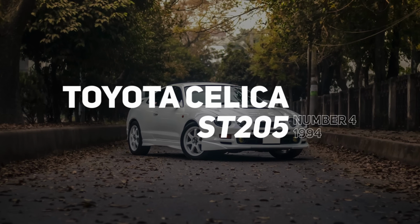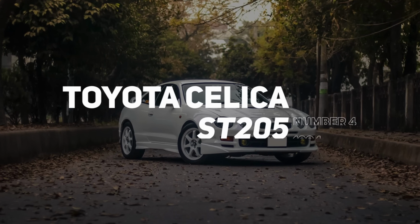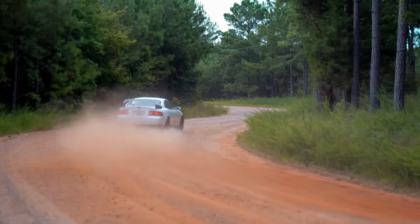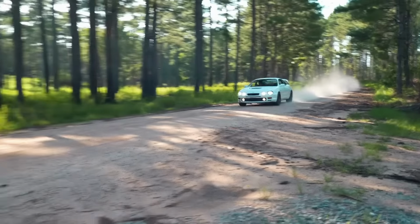Number 4, 1994 Toyota Celica ST205. The Toyota Celica ST205 wasn't pretending to be a race car for the road. It was a race car that happened to have license plates.